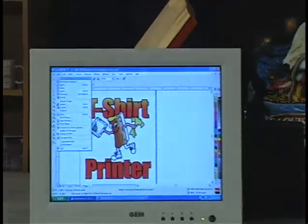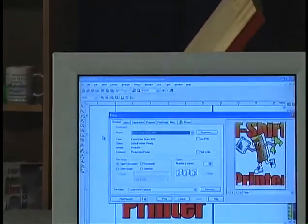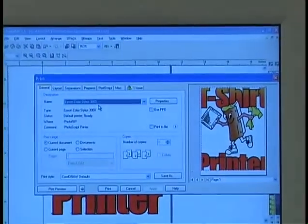And keep in mind though that on the computer monitor it may show as a shading, but we have to print it out as halftone dots. And again, your printer must be able to print halftone dots. Let's go back to the monitor right now. We're going to go to the File pull-down menu, come down to Print. We're going to tell it we're going to print to the Epson 3000 printer.